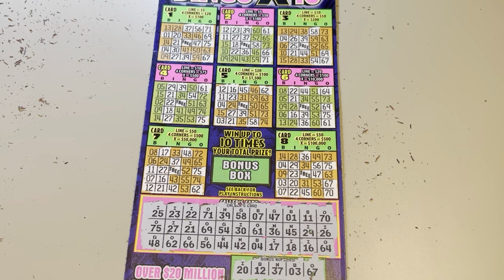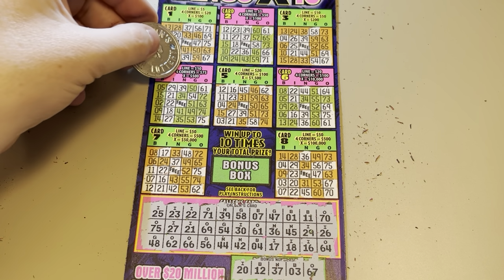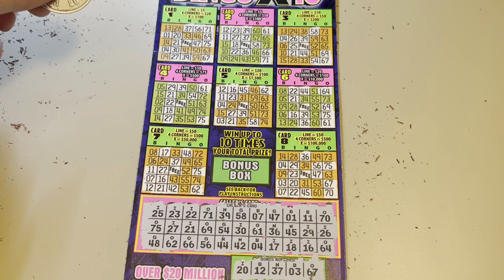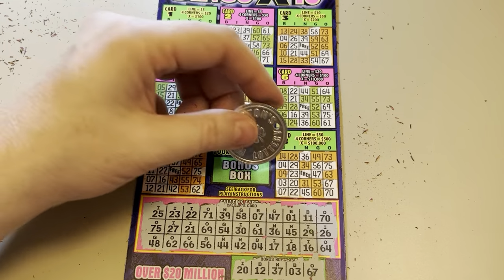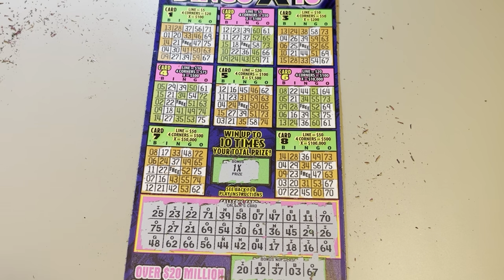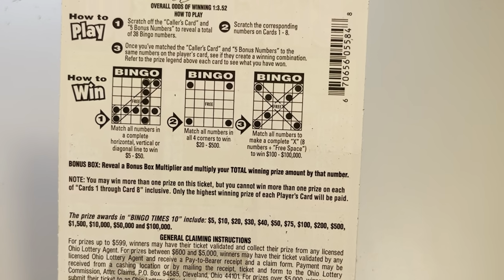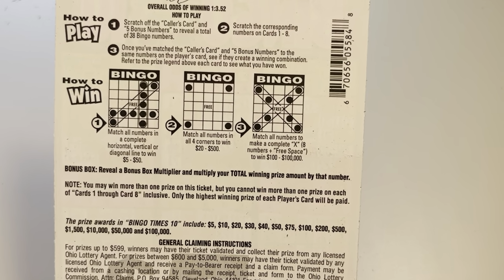Let's see. We're looking for lines, four corners, or X's. I don't think we got four corners anywhere. We got one line, so that line is $10. Let's see what our multiplier is. 1x. So I think we got a $10 win on the bingo. I think this is a record-breaking bingo session for me. Three bingo wins in one session. That's amazing. Yeah, this is a $10 prize, I think. We'll scan that one and see.